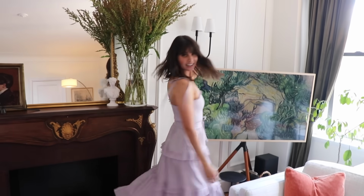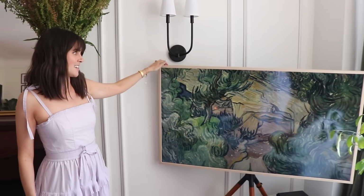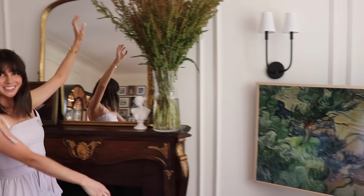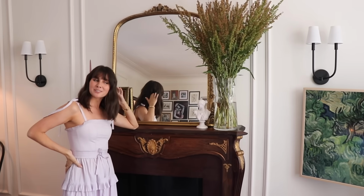This is my TV, actually, believe it or not. So this is a Samsung Frame. It displays artwork on it, and the reason it's on an easel is because we tried to mount it above the fireplace when we moved in, and hope my landlord doesn't see this, but we put a hole in the wall trying to mount it.